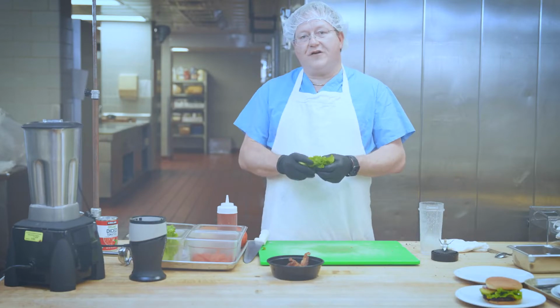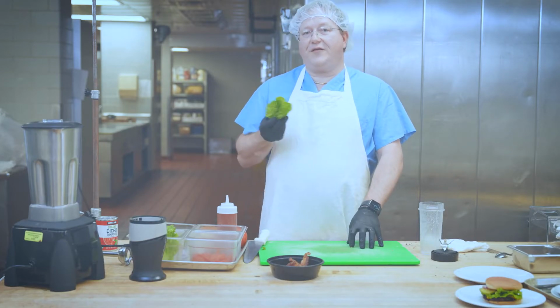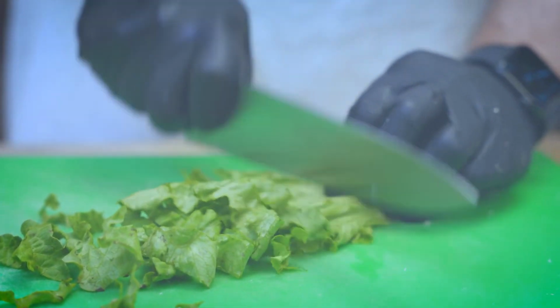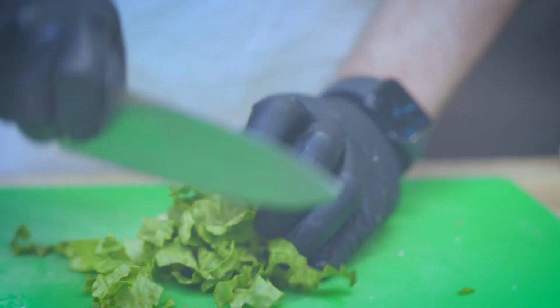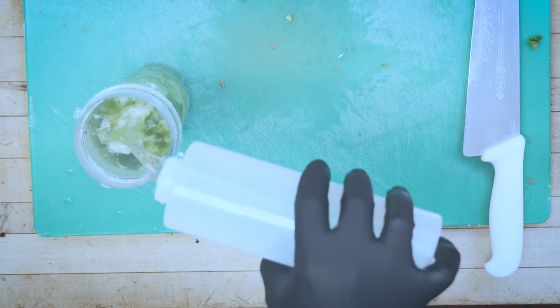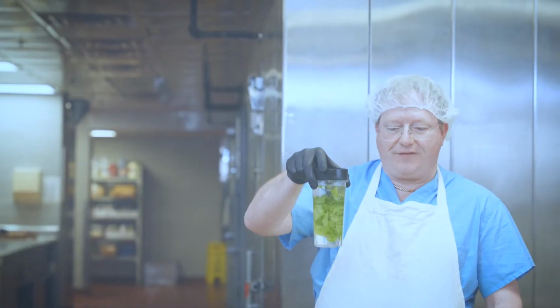With hard, crunchy vegetables, if you're going to try to process them into this category or size of food particle, you want to put it in water or some type of liquid where there's a lot of liquid to the amount of stuff that you're actually chopping up. That's mostly water, just a little bit of lettuce.